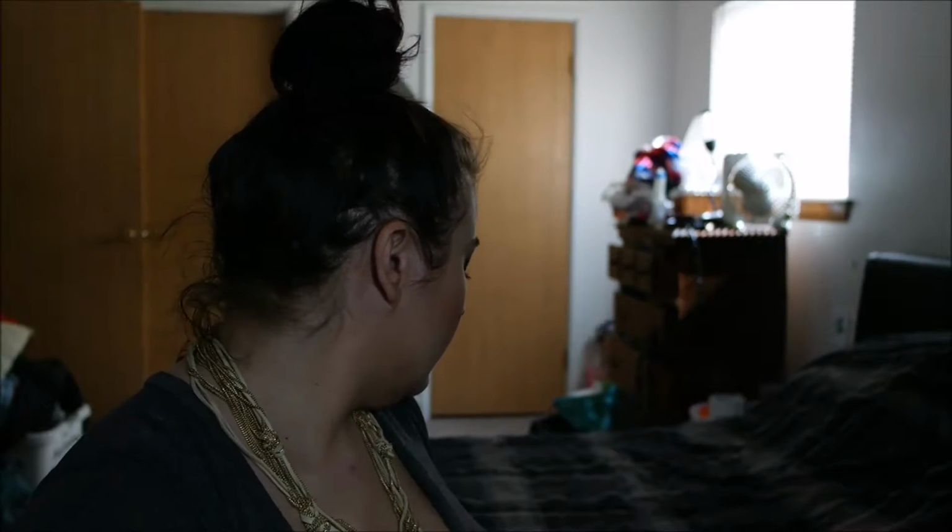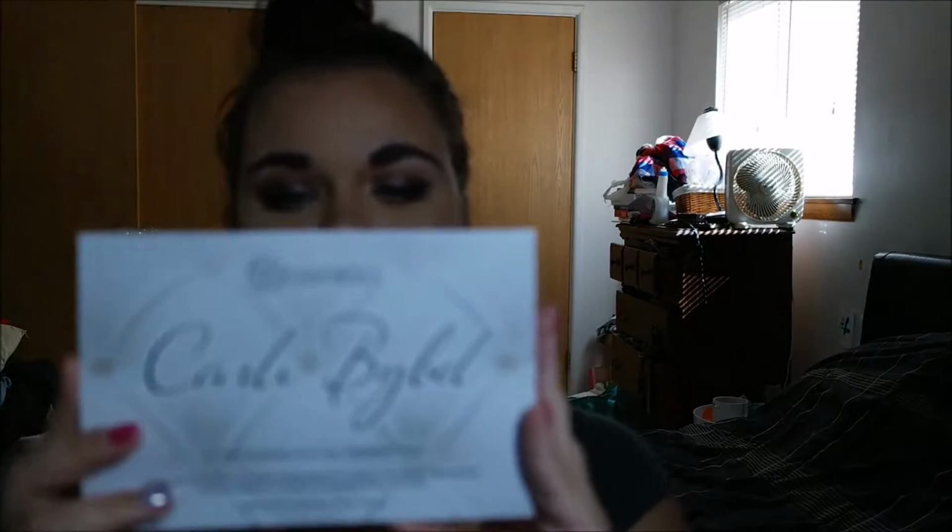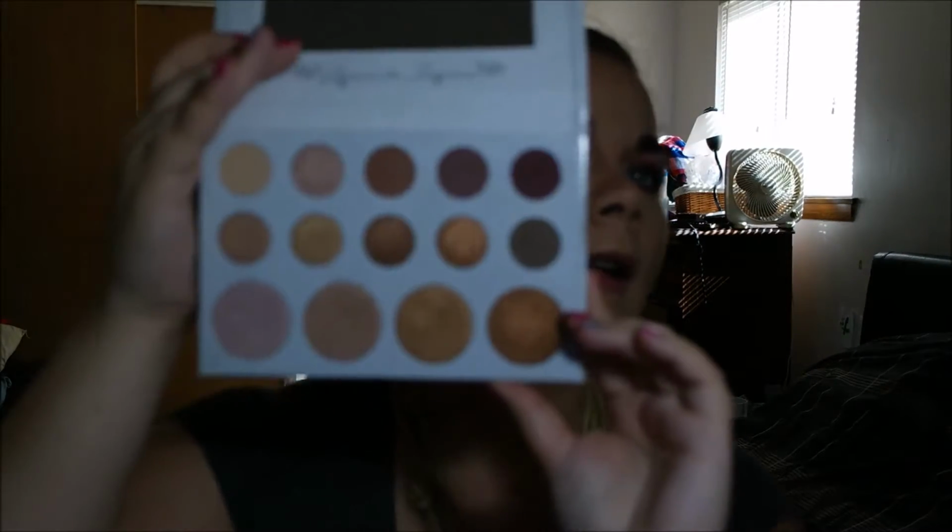Next would be the shadow, I suppose. So I have a few palettes that aren't necessarily drugstore, but they are inexpensive. First one is the BH Cosmetics Carly Bible palette. There's 10 eyeshadows in here and 4 highlights.